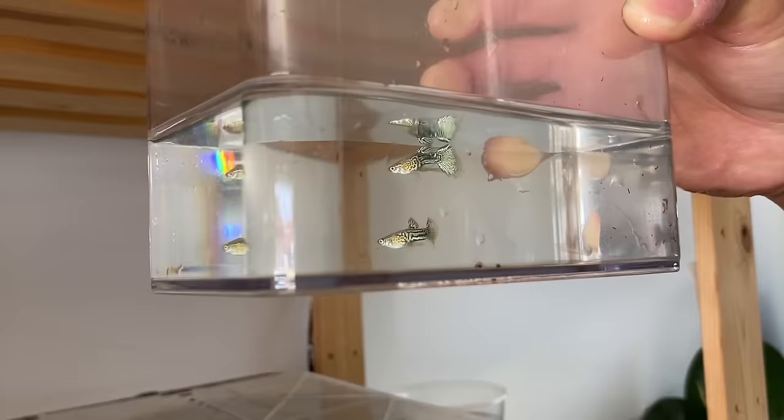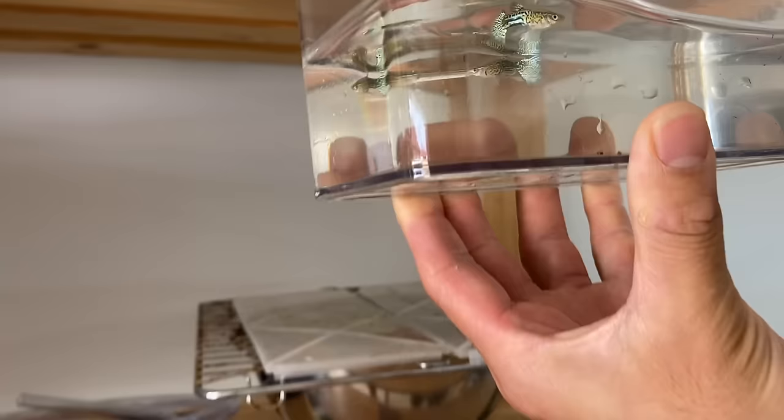Oh, there we go. Yeah, so they're sort of greenish in this light. Yes, and then it actually goes. Look at that. Yeah, they're so nice. And when you sell them, the swallow tail will be more expensive than a normal one.